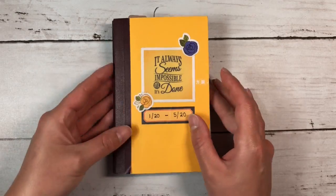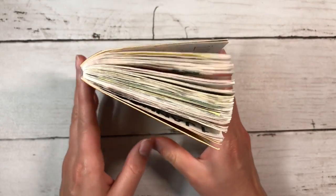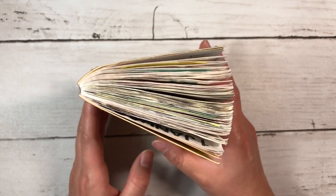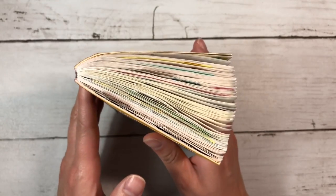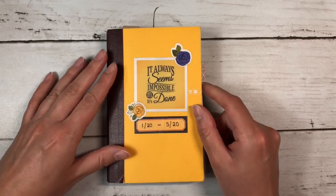Again, I will have a flip through of this entire notebook coming up if that's something that interests you. And if you prefer a month-by-month flip through, I have those older videos available too.